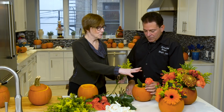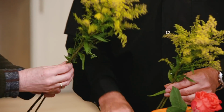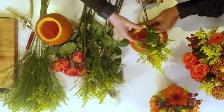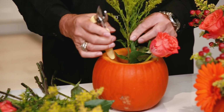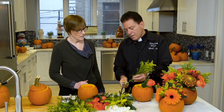So, this is solidago. We're using this today just as a filler to help you place your flowers. I'm just going to hand you some of this. Now, this should be a little taller? Yeah, you measure it. However tall you want it, you measure, and then you see here's where this is going to go down. So you're going to cut that right there. How is that? A little shorter, I think, right? I think you need it a little shorter, yeah.